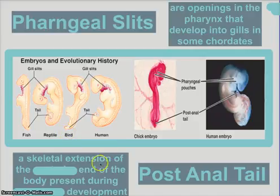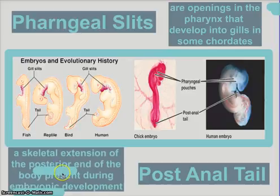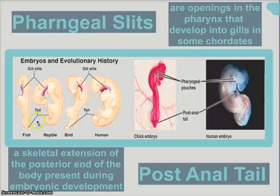And then the same thing happens with the postanal tail. It's a skeletal extension in all chordates in the posterior end, which is the back end, and it's present in embryonic development, but can stay for most chordates, but we obviously do not have a tail towards the end of our development. And here we do. You see it right here. What if a kid was born with?